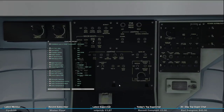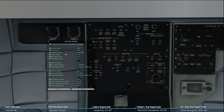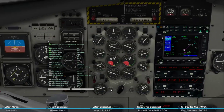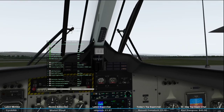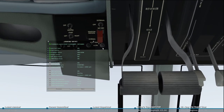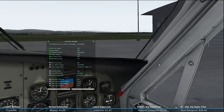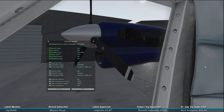So, the engine collision light will come on. Pushback start clearance is given. Fuel levers are off. Propeller levers are high RPM. Fuel pumps can come on, which are down here. On. Right, fuel lever is on. Start right engine. Which is... yeah. Cool.